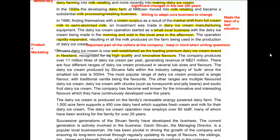So the company produces over 11 million litres of dairy ice cream per year, generating revenue of $21 million. We don't know for which year this is. We can presume we'll see this in the financial statements when we get to that video. But obviously $21 million is what's generated for 11 million litres. That works out at approximately $2 per litre, the revenue they're making. Something like 1.9 something. So we can just round it up and say it's roughly $2 per litre in revenue they're generating per litre of ice cream.